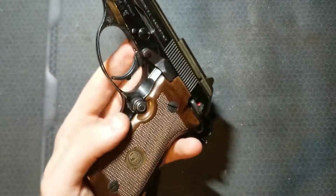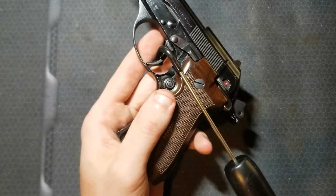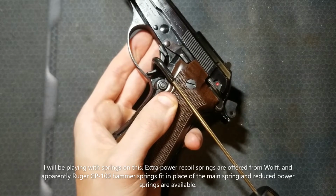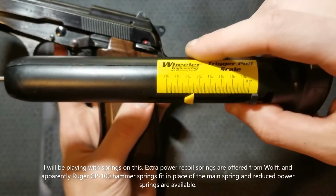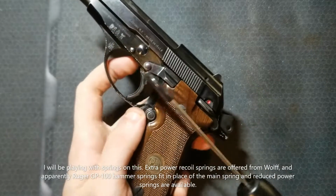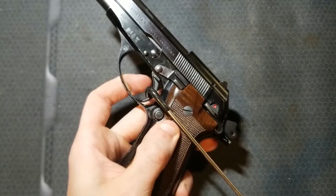But the single action is even pretty heavy on this, and I think that's just due to the weight of the mainspring that's in here. But there's not really different mainsprings offered on the aftermarket to change the trigger pull weight. But as you can see, that single action pull was right at about 5.5 pounds. So the trigger on this one, this particular example, even after my polishing work, is a bit heavy.